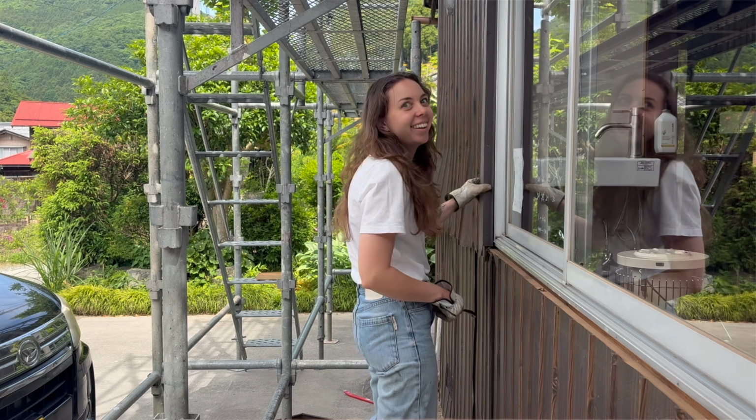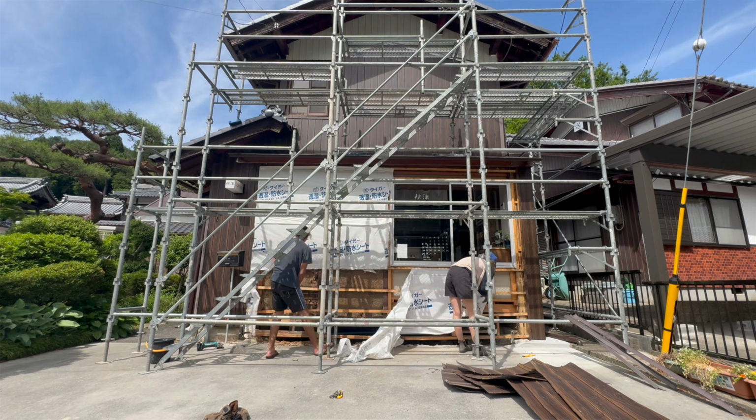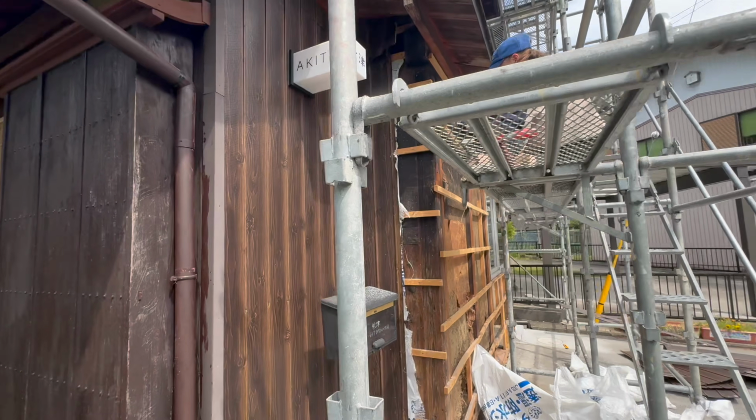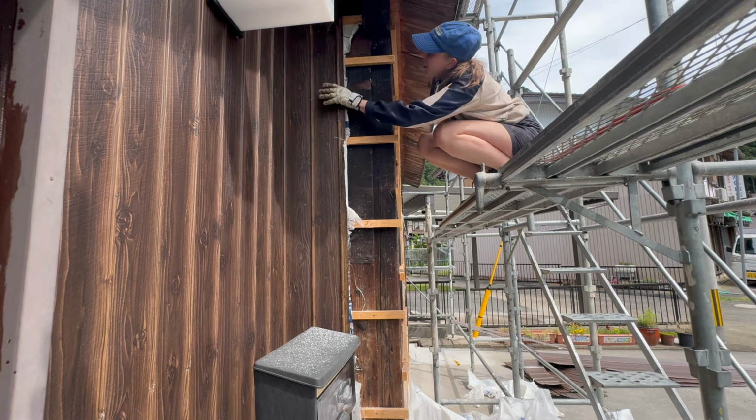Please excuse our mess, but Nikita has done an amazing job inside this guest house. The sound that you're hearing now is the outside of the building. On the outside there was this old brown tin cladding. Isaac and Nikita pulled off a lot of it on the front of the house, and we're going to put new cladding on that. I'll talk about that in a sec.